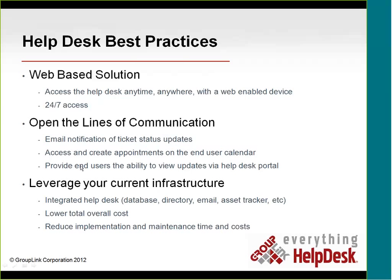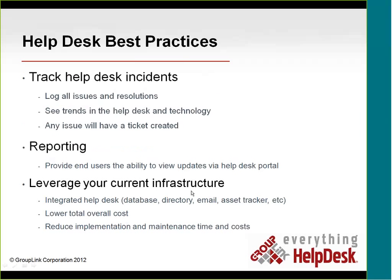And again, mentioning, like I did earlier, providing end users the ability to view and update tickets via the help desk portal. We do integrate with your current infrastructure, your database, directory, email, asset tracker, that type of thing. The idea is anything that you're controlling or managing or updating, we want to automatically pull that information and contain it within our system. That way it's going to lessen your time and management overall, which is going to lower the total cost for you. Maintenance time, implementation time, cost, everything of that nature, nice and easy, can pull that information into the system to help you and streamline your processes there.